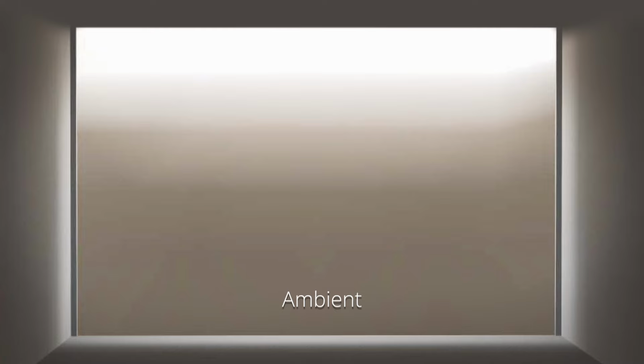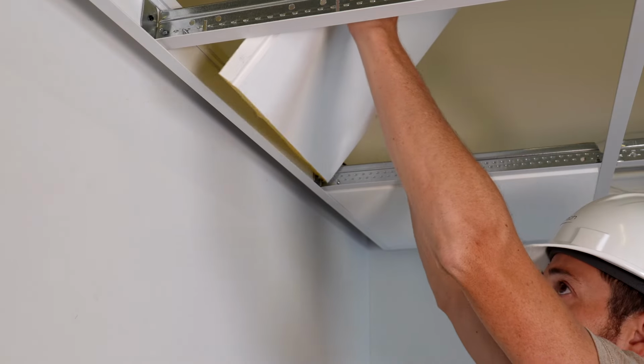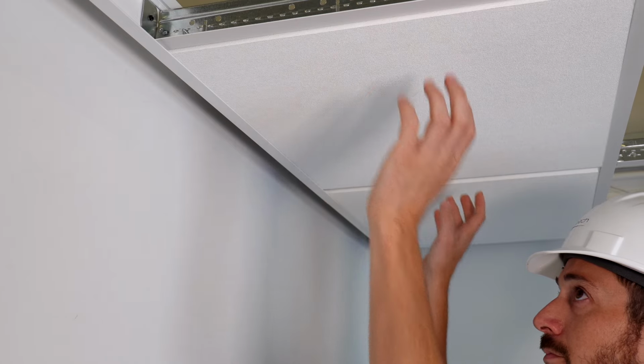GIRO's light module is available in 3 different optics. A graze optic to highlight textured wall surfaces, an ambient optic for even wall illumination, and a cove glow optic providing more light at the ceiling to wall transition. GIRO offers an efficient solution for perimeter lighting, adapting harmoniously to the field conditions, ensuring as specified results.